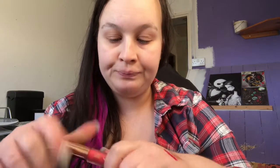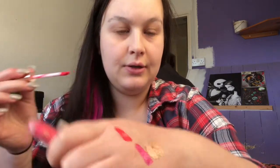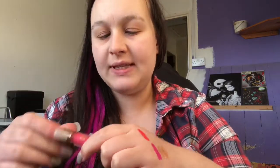Next up are my Girls With Attitude GWA liquid lipsticks. These are good, but I don't really like the smell, I have to say. Anyway, this is in Mermaid Coral. Just do that there. I don't know what the smell is, but I don't really like it, and it sort of lingers.